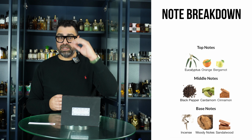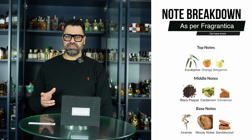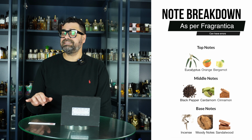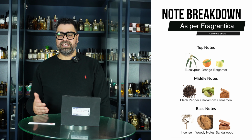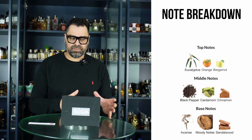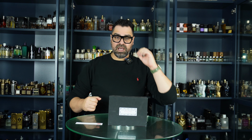So the note breakdown, really not much here. There's some interesting pieces. Eucalyptus up top, as you can see. Black pepper. Okay, we got some spices, cardamom, cinnamon. So we got a spicy mid. That's what I'm thinking I'm going to be getting here. Incense, woody notes, and sandalwood. So not much that the note breakdown is telling me right now. We'll see what we get.